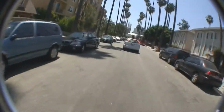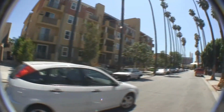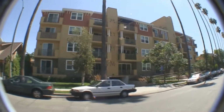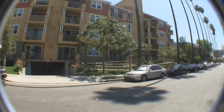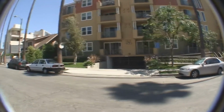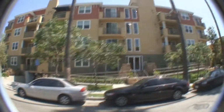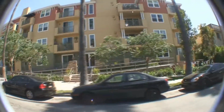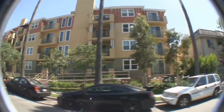So here we go. They actually built this building the entire time I was living next door. It was like a year of crazy construction. I actually can't believe how big a building they built on the lot. There was like one house that was on this entire lot. And as you can see now, it is a huge mega structure.